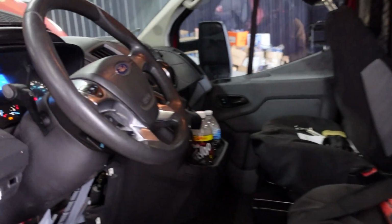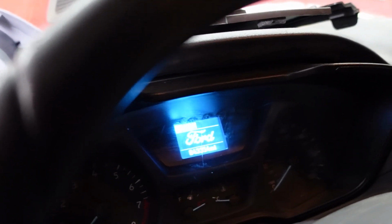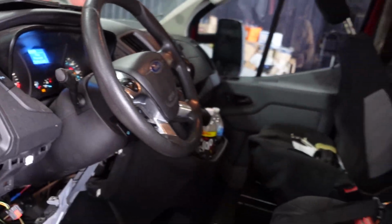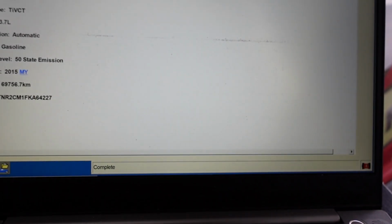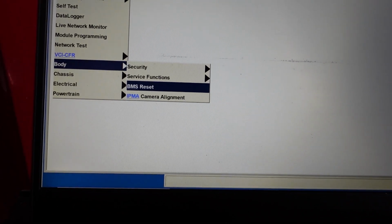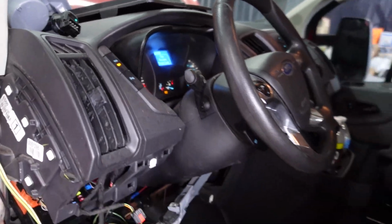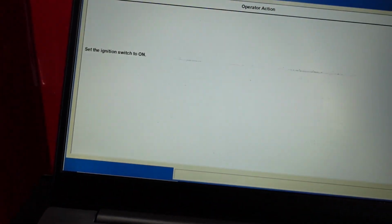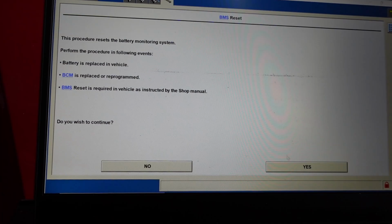I don't like the fact that we got some issues here, but we still have all of our lights. Turn the key off. Take the key out, put the key in. There's a run. Oh, hold on, off. They wanted the key off. Hit the check mark. Let's try that one more time. We're going to go right to our toolbox. BMS reset. So I have the key off when I'm starting the procedure this time. And there we go. Set the ignition on. I did. And do I wish to continue? Yes, I do.